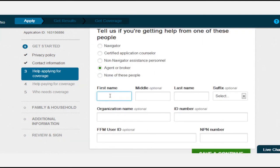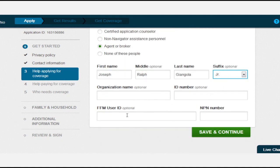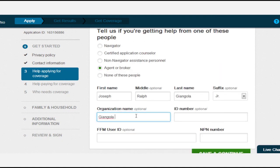So for me, you'd want to put in, obviously, first and last name. First name is Joseph. Middle name, Ralph. Yes, I know. And Jingola. And I am Junior, named after my dad, which is very important because he is also a health insurance agent in Ohio. So the organization's name is Jingola Insurance Agency Inc.